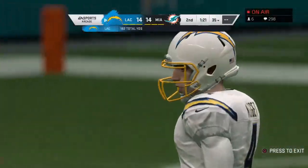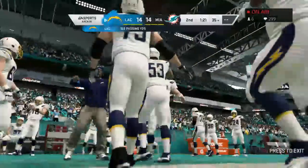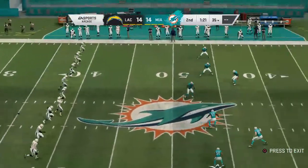Extra point right down the middle. And we've got a tie game here in a back-and-forth first half. That drive started on their own 25. 2 plays, 75 yards later, into the end zone. This one tied at 14 now as he sends this one away.